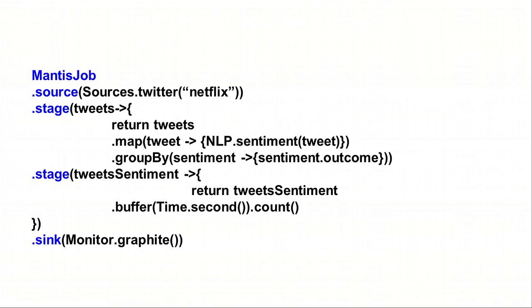Are they not speaking positively? And then we take that sentiment outcome and we group it. And then in our next stage, all we do is buffer that sentiment by some amount of time and count them. And then we output that information to a Graphite graph. And so this is just a real quick example of how you can take the Twitter firehose, run a sentiment analysis algorithm on it, and then graph the different sentiment outcomes over time.